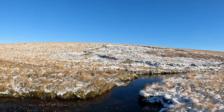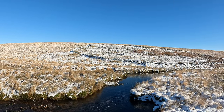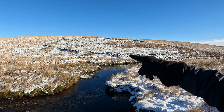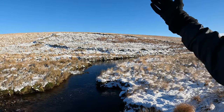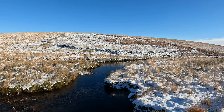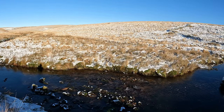And oh look, this would be a compound. What's it called? Urn Pound. Urn Pound that'll be. This would be a settlement here. I've been there before, on the other side. It's a cracking place, absolute cracking place that is. Right, let's get over here somewhere.